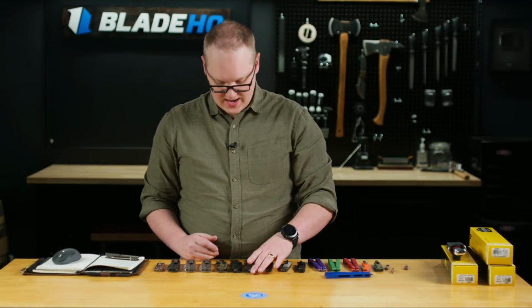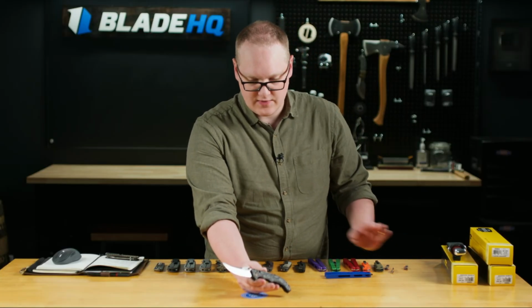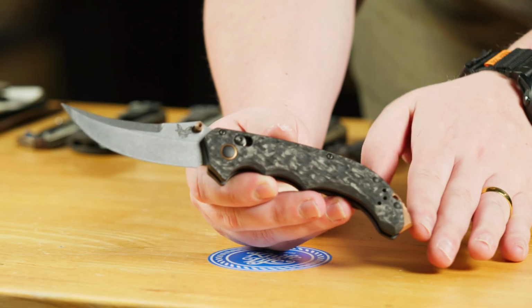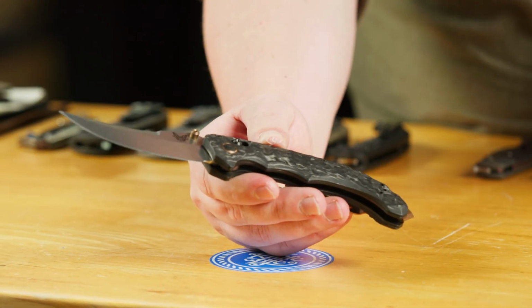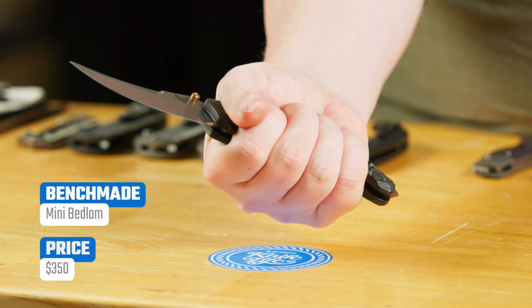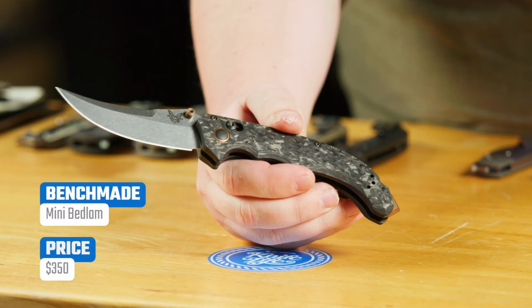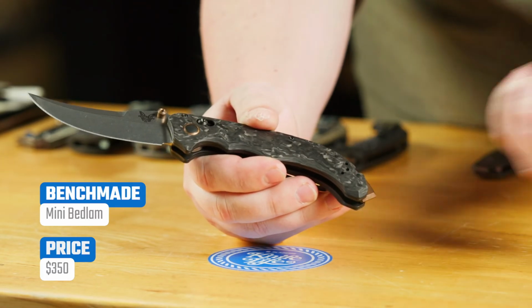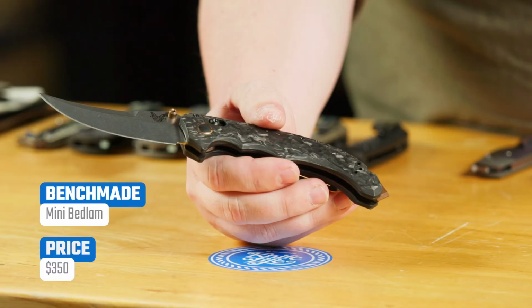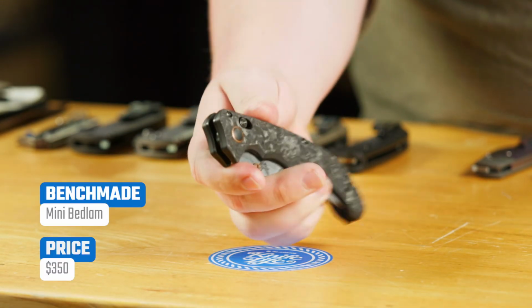Next up from Benchmade, the Bedlam, the mini Bedlam is here. This guy is a lot of fun. S90V, and this particular version has a carbon fiber handle and the sort of coppery, bronzy anodized accents. This thing is a tactical powerhouse. It has a nice big handle with a giant hook out the back here, which really holds onto your hand if you need to strike with this, dare I say, sharpened pommel, and a nice sweeping edge for slashing as well. But because it's nice and small, it's rather pocketable and easy to carry.